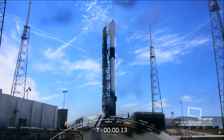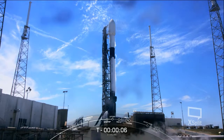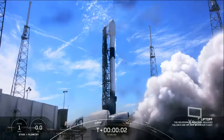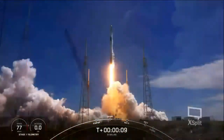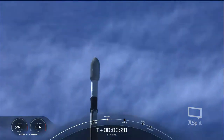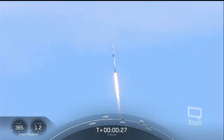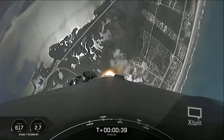T-minus 15 seconds. Stage 1, pressing for flight. 10, 9, 8, 7, 6, 5, 4, 3, 2, 1, 0. Ignition and liftoff. Vehicle is pitching downrange. Stage 1, propulsion is nominal.